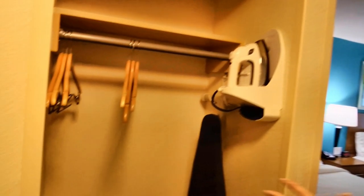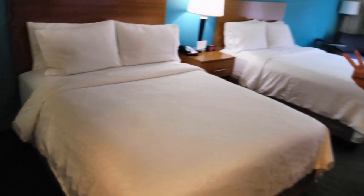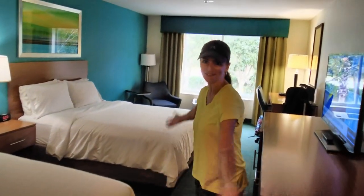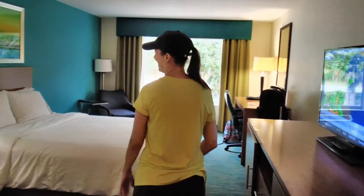Full length mirror. Nice. Always love that. Closet with your hangers and your ironing boards. Perfect for putting your suitcases in there. We got two beds. Well, Scott did this because he doesn't like to sleep next to me. So, two beds, one for each of us. I get a good night's sleep before the cruise.